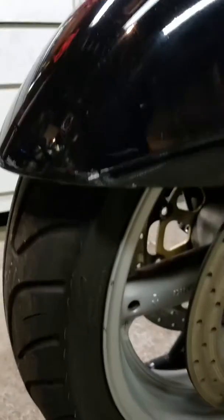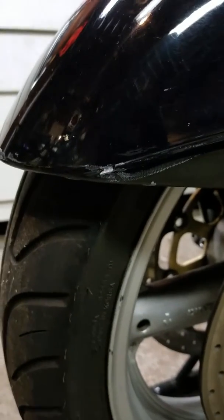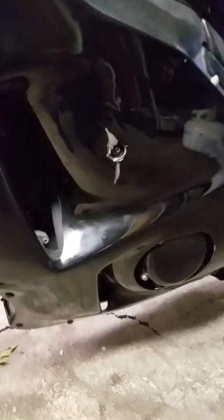Cosmetically, the bike is in really great condition. There's some scuffs on the front. On the left side fairing, there's a crack where the fairing bolt goes in, right there. There's a scuff on the frame right there, below the seat bolt. And there is a small crack right there on the tail.